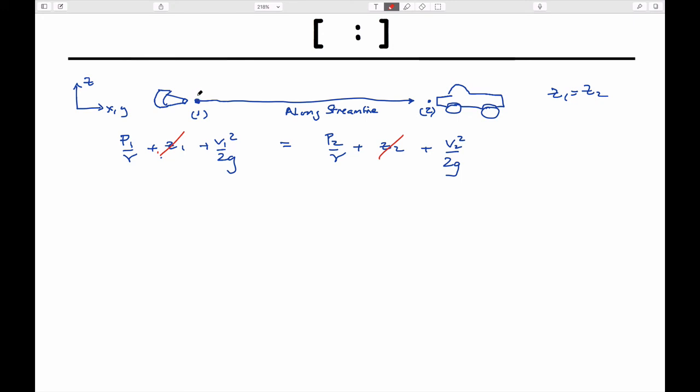What's the pressure at this point? We made the point before that the pressure is atmospheric at this point. By our definition, if we take gauge pressure 0 as atmospheric, then this is 0. But this is probably a big number because it's coming out of a jet engine. So this is a number we need to deal with.